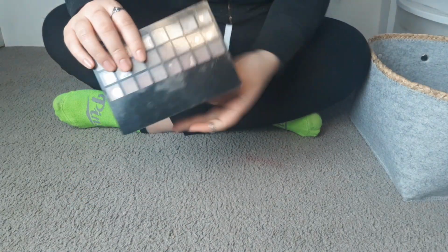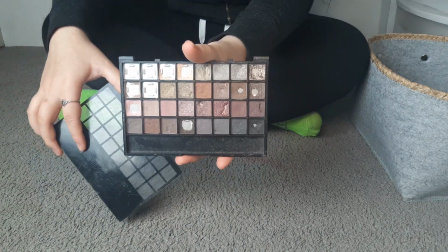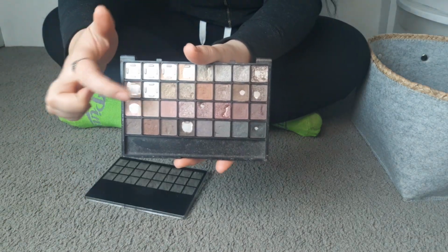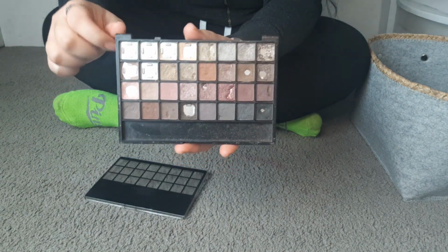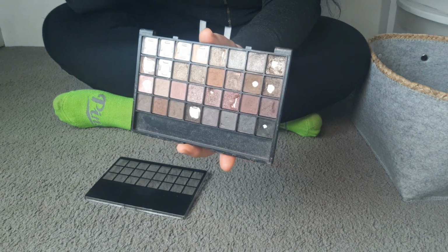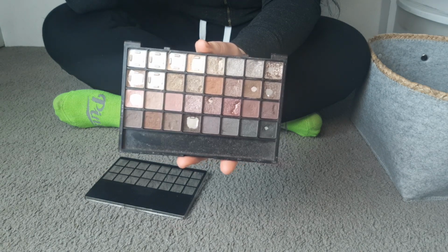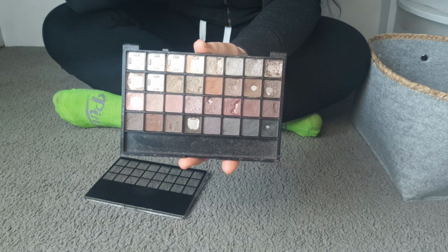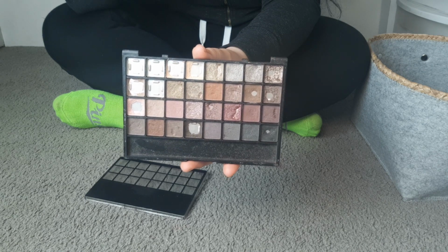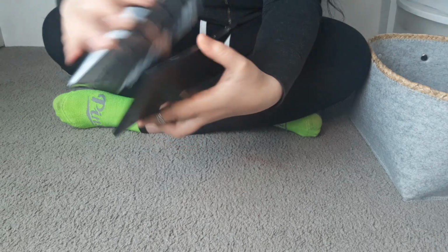And then this is an old Eyes Lips Face palette. As you can see, the lid fell off, and I've used a ton of the colors. All of these right here I hit pan on and I used up completely. This one was good while it lasted, but it's so old. I think I'm just gonna go ahead and toss it. I'm just not interested in this color palette anymore, and it's just kind of boring to me. So I have other eyeshadow palettes that I would rather use. So this one I'm gonna go ahead and declutter as well.